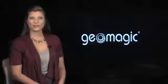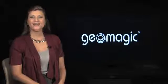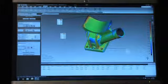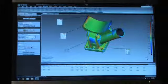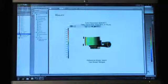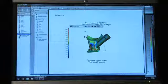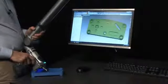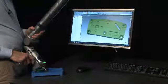Are you looking for an efficient way to check first article or retrofit parts for accuracy? Geomagic Qualify uses highly accurate 3D inspection and measurements, allowing you to achieve unprecedented accuracy. Qualify enables a wide range of people, from QA inspectors to design engineers, to rapidly assess and determine any deviations from an original product design.